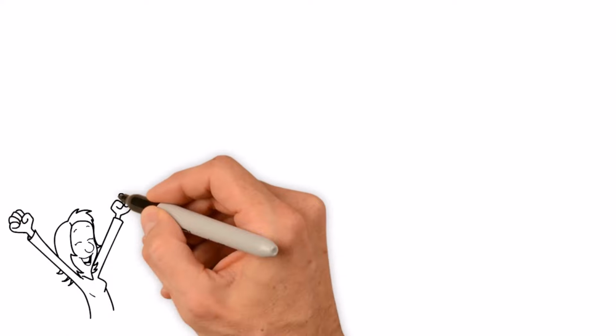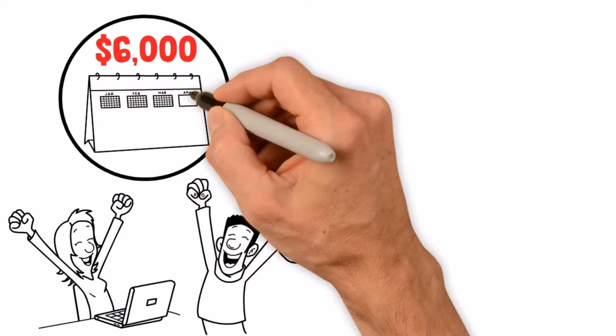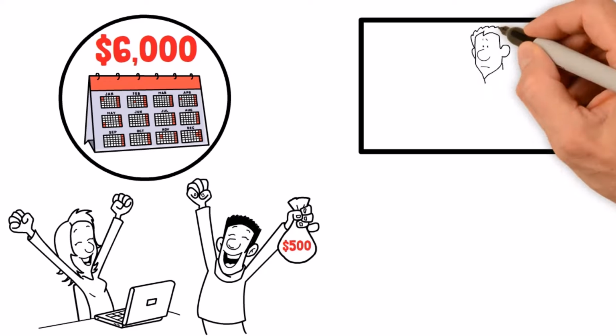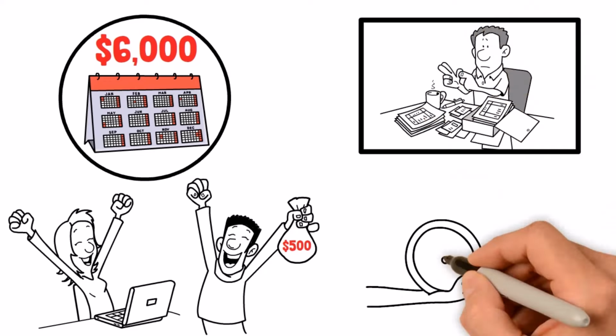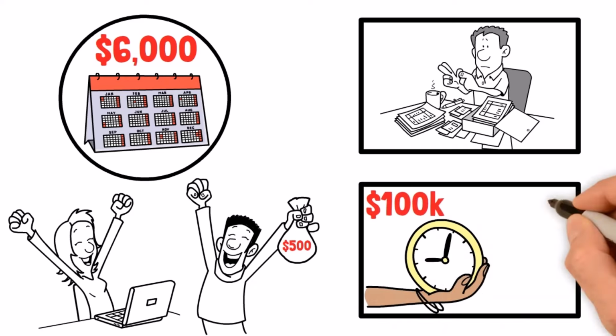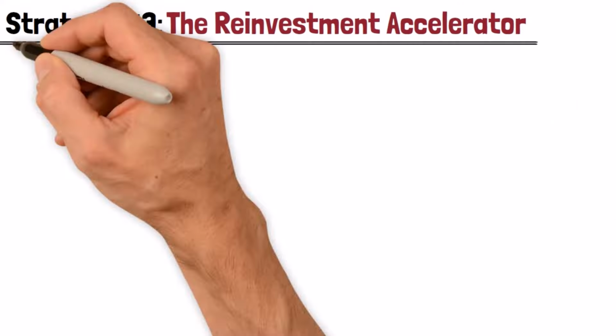For instance, if you can generate just $500 monthly through these side activities, that's $6,000 annually going straight into dividend-paying stocks. When combined with regular contributions from your main income, you're not just adding more capital, you're significantly compressing your timeline to reach $100,000 through accelerated investments. Strategy number 3, the reinvestment accelerator.